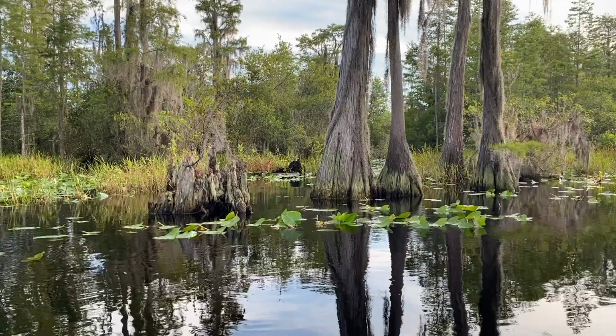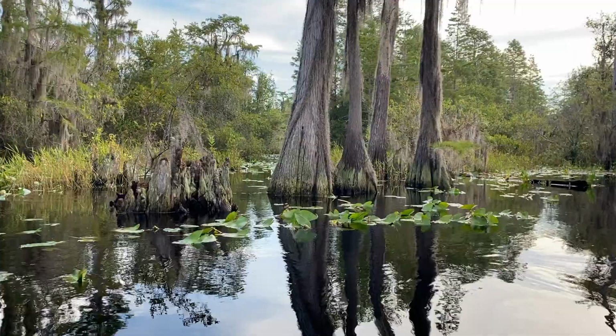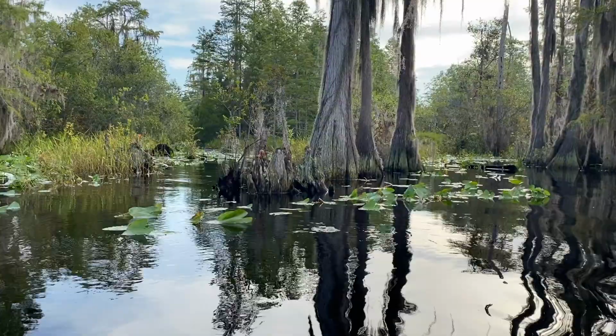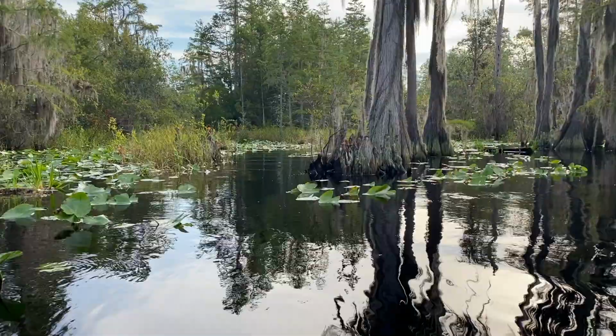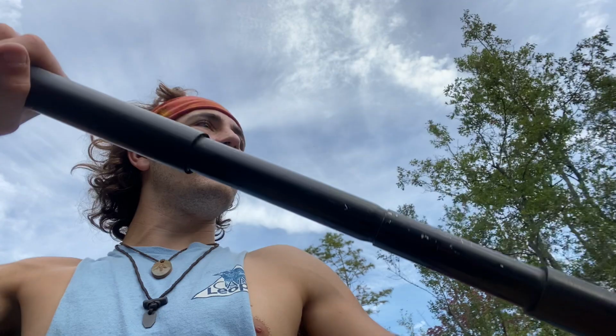Here we got some cypress knees, along with a few actual cypress trees. But right here are the cypress knees, and the actual purpose, I believe, is unknown for these structures, but I think what they've settled on so far is that they're probably to get air to the trunk of the plant and to the roots, just like an extra structure to bring extra air and possibly moisture to the main trunk of the plant.